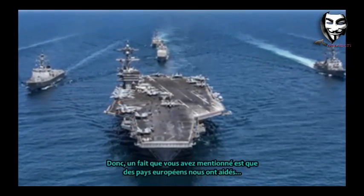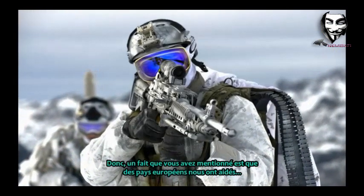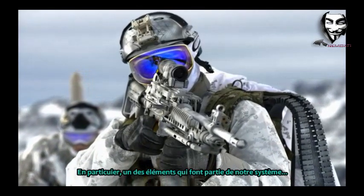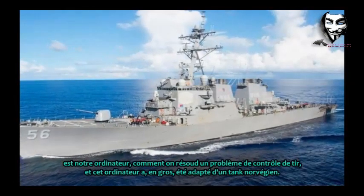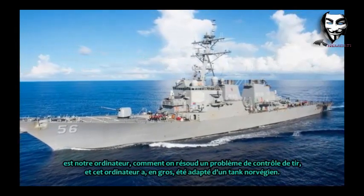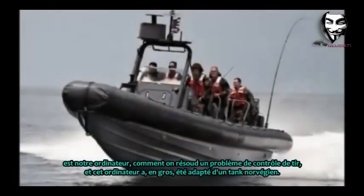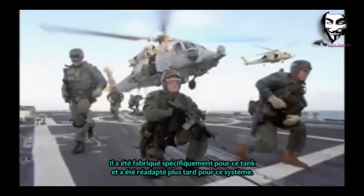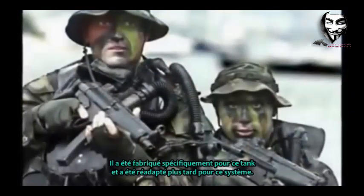So one of the things that you mentioned is the fact that we had some European countries help us. Specifically, one of the things that is a part of our system is our computer, and how we solve the fire control problem, how we go in and actually put a missile on a target. And that computer was basically retrofitted from a Norwegian tank. It was built specifically for that tank, and it was just repurposed later on for this system.